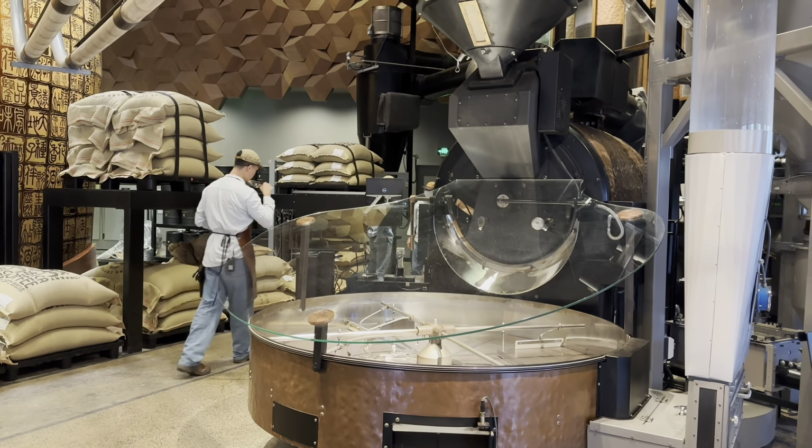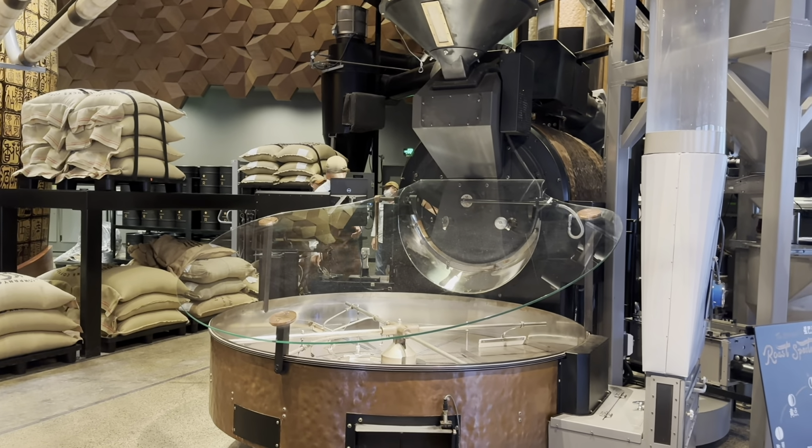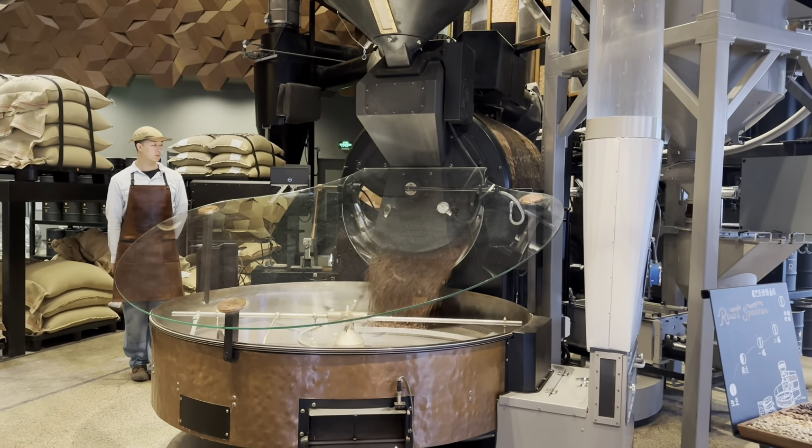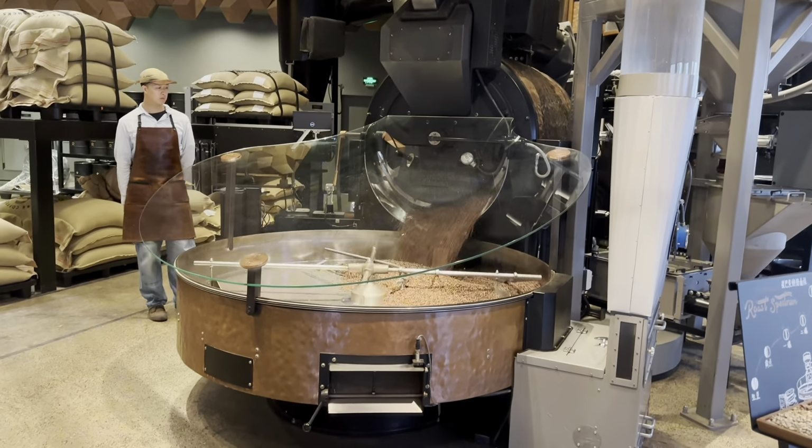Here, the roastmaster is checking the status of the beans being roasted. Immediately after roasting, the beans are cooled and then they are moved over to packaging or to brewing.